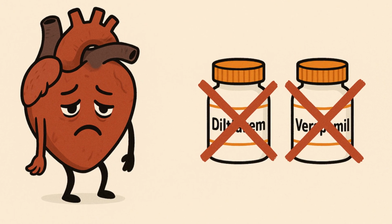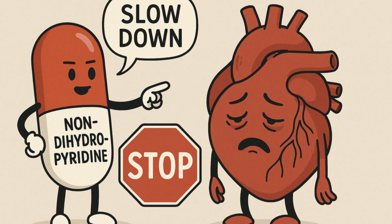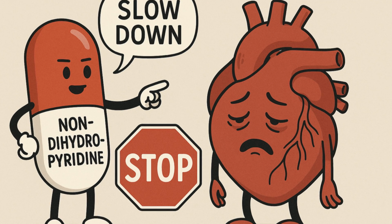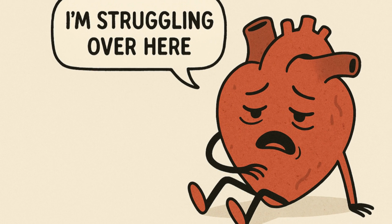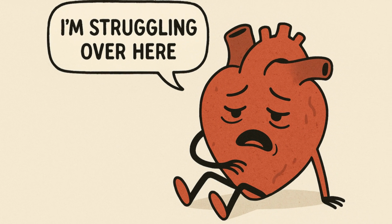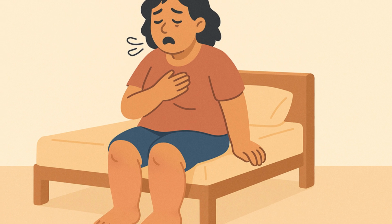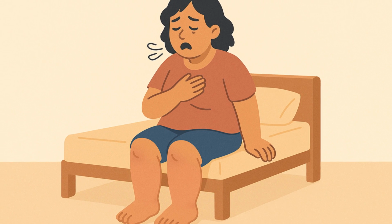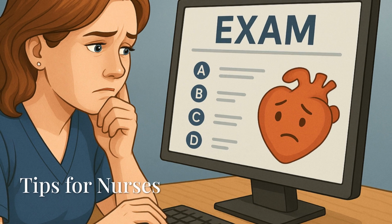Now, why not use this type in patients with heart failure? Non-dihydropyridine calcium channel blockers also decrease myocardial or heart muscle contractility. In heart failure, especially systolic, with reduced ejection fraction, the heart is already weak and struggling to pump. Calcium channel blockers can make the heart pump even less effectively, worsening symptoms like fatigue, edema, and dyspnea.